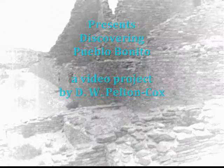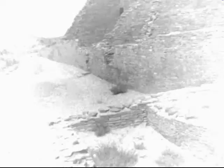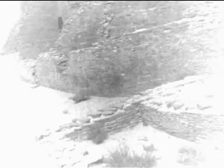Here we have Pueblo Bonito. This is probably one of the most famous sites here in Chaco Canyon. Lieutenant James Simpson and his Mexican guide, Carravahal, named Pueblo Bonito "Beautiful Town" in Spanish. The site also has Pueblo, Hopi, and Navajo place names.